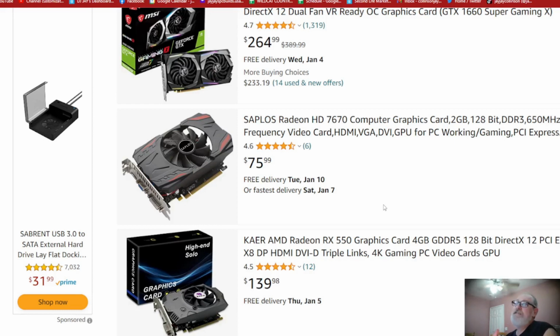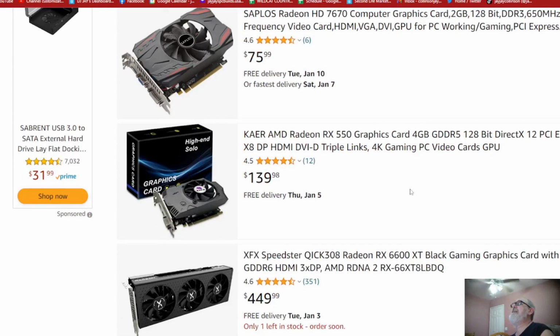It's only DDR3, and it's only got a clock of 650 megahertz. So that means it's got to have what? Less than 400 core. And they want $76 for it? Forget it. Just like this one right here.